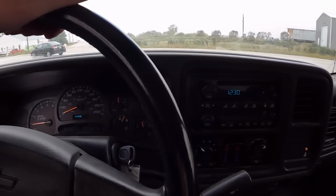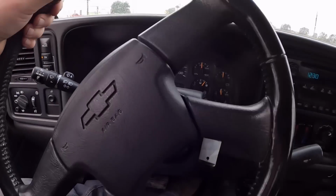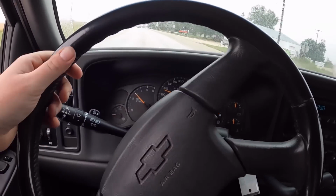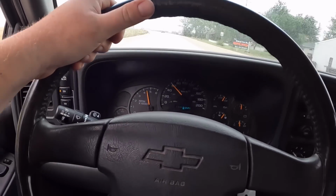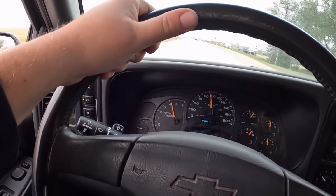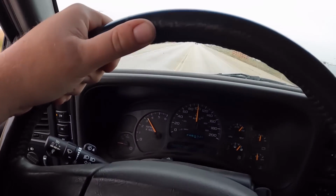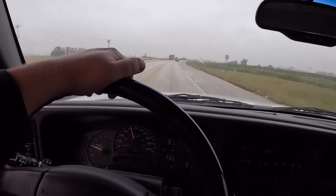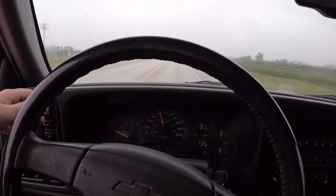All right, well, this thing runs good. It's only got 230,000 kilometers on it. Let's give her a little full throttle. First gear, second gear, right to the mat. Oh, we got traffic. Third gear. Oh, went overdrive. Do the wipers work? Oh yeah, this thing's mint.